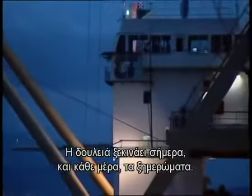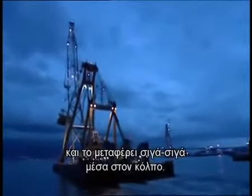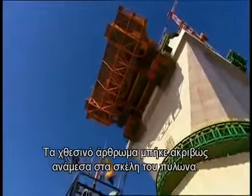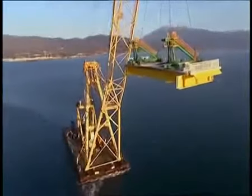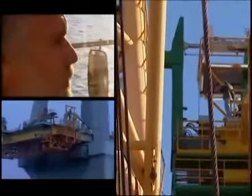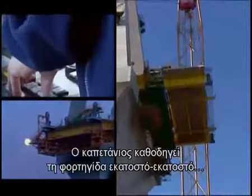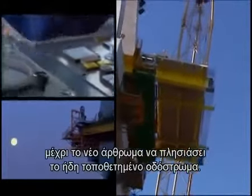The work begins today and every day at dawn. The tack lift picks up a single section of roadway and inches into the Gulf. Yesterday's section went right between the tower legs. It cantilevers high over the water, waiting for today's section. Now, as the tack lift nears the bridge, one of its Dutch crew relays directions. The captain guides the barge, inch by inch, until the new section approaches the existing roadway.